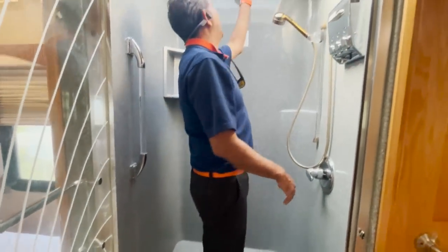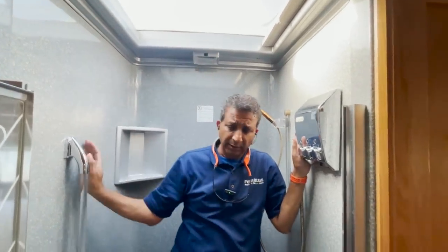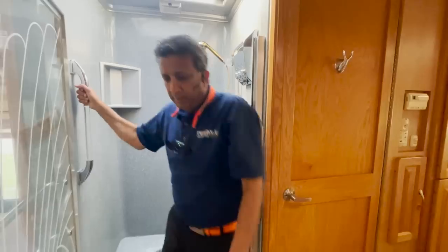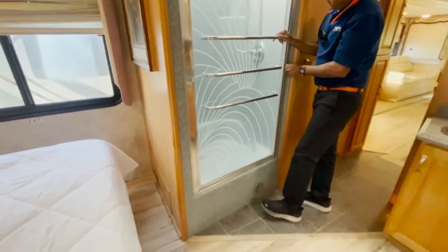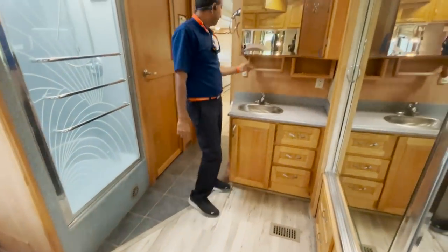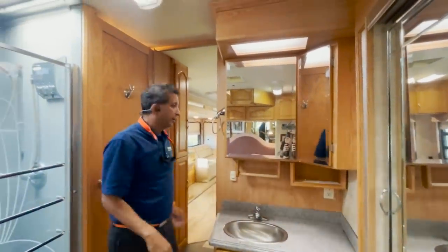Step in here, man. The height is the big thing in this motorhome. I mean, God, these things are designed for tall people. Nice skylight. And then our luxurious vinyl plank floor. The natural maple continues. It was a carpet before. We did that about 4 or 5 years ago when we sold it the first time. How about this light? Boom, there's a light. Let there be light.